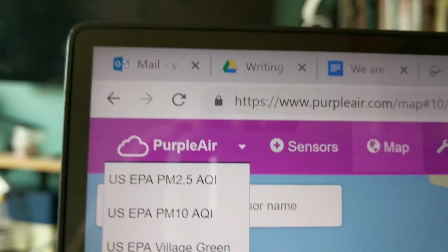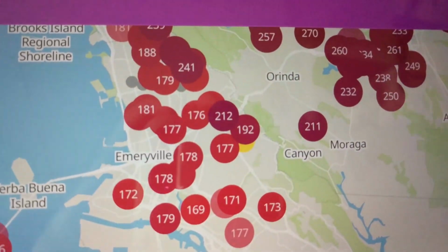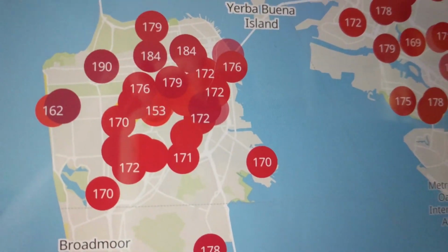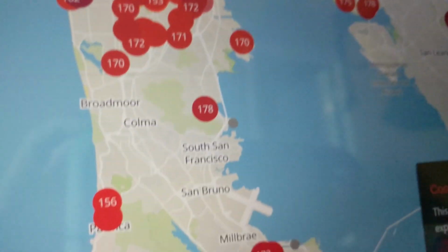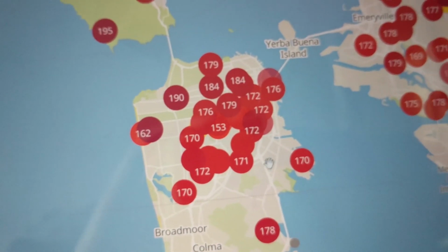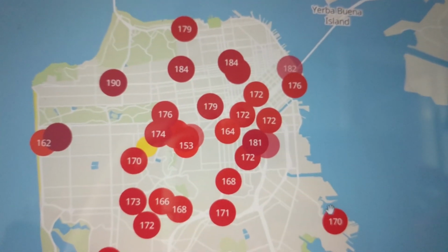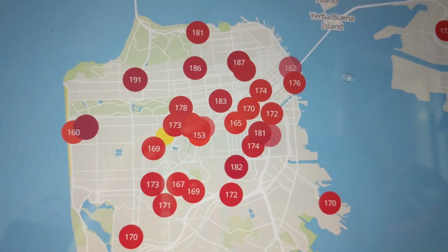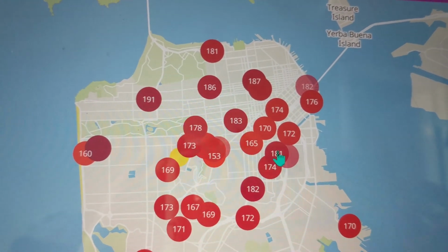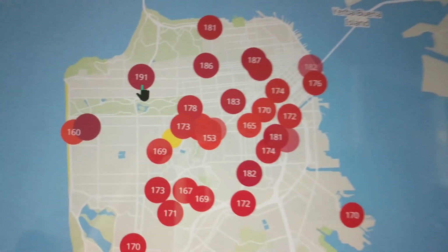We are becoming experts of all of the different air quality maps on the internet. This one is called Purple Air, and it's like crowdsourced, so you can get your own sensor and add it. So this one's cool because you can see sort of all over the city, all of the different numbers. 181, 187, 191, not good. It is not good.